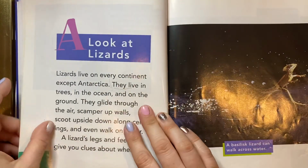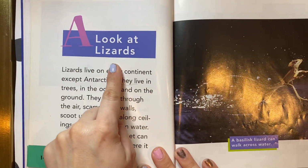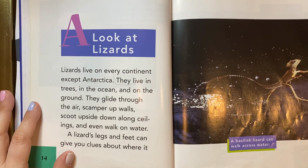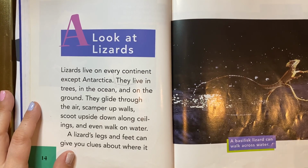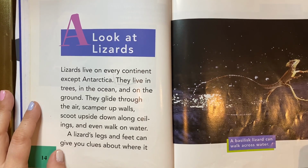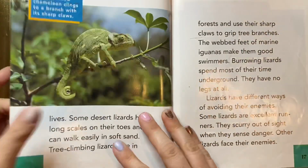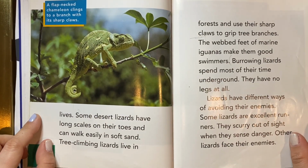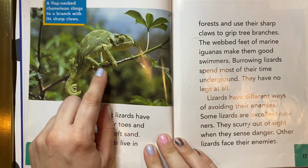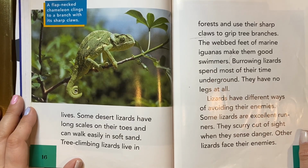That's awesome. Okay, next section, a look at lizards. Lizards live on every continent except Antarctica. They live in trees, in the ocean, and on the ground. They glide through the air, scamper up walls, scoot upside down along ceilings, and even walk on water. A lizard's legs and feet can give you clues about where it lives. Some desert lizards have long scales on their toes and can walk easily in soft sand. Tree climbing lizards live in forests and use their sharp claws, like you see in the picture, to grip tree branches. The webbed feet of marine iguanas make them good swimmers.